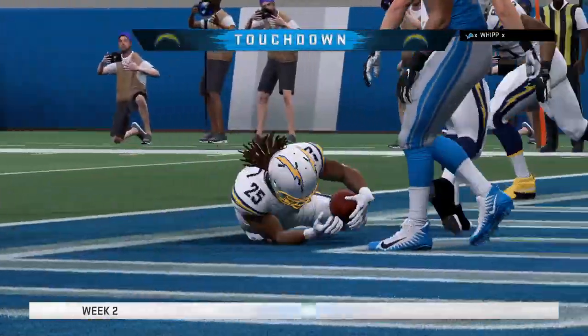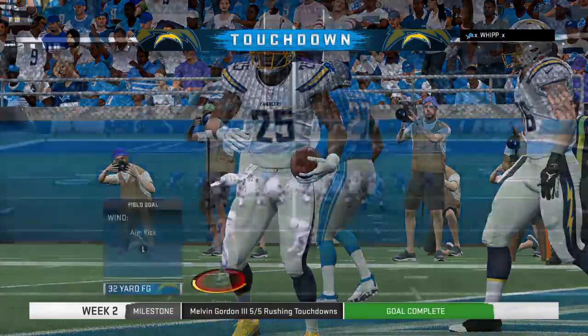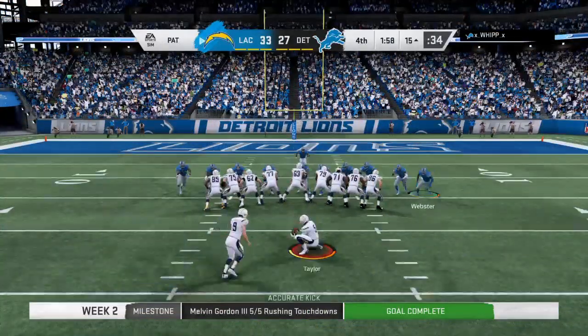Gordon. And he can get it in! Across the chalk for a Chargers touchdown. Melvin Gordon with his 2nd touchdown of the afternoon.